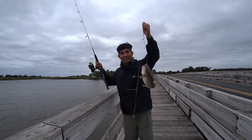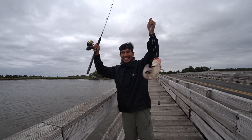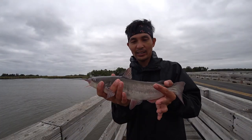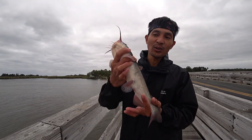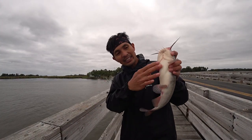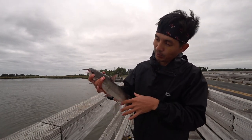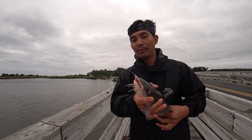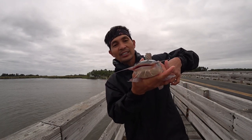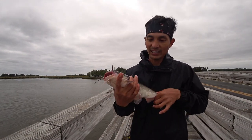A white catfish. Wow, there you go, guys. Our first white catfish. Finally caught one. Look at their belly, it's white. And then the top of it, it's like grayish blue color. And the mouth, of course, it's whiter than a regular channel catfish. Wow, beautiful fish, beautiful fish.